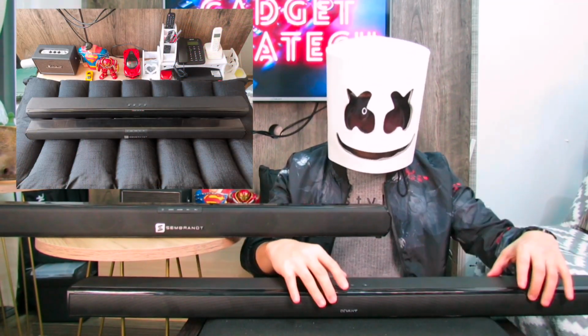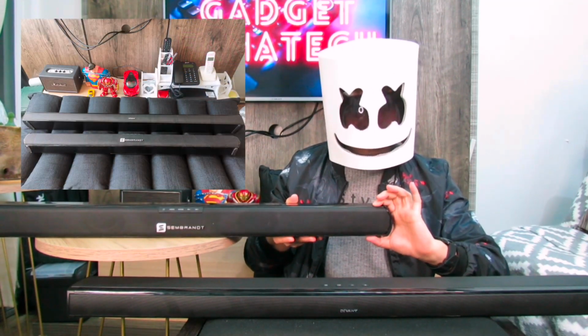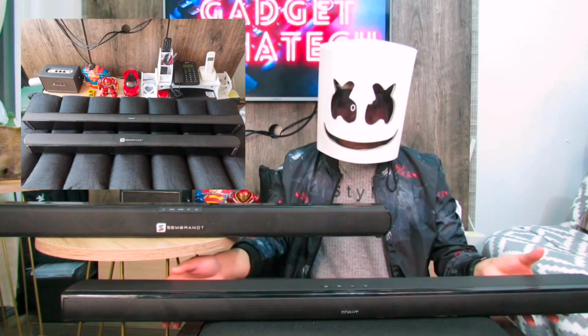The dimension naman, mas mahaba at malapad ang DEVANT SB50 while the SEMBRANDT SB500 mas mataas naman ito. Regarding the weight, mas mabigat naman ang DEVANT SB50. Now, let's proceed sa sound check ng dalawa, which I recorded it twice per soundbar with different volumes.